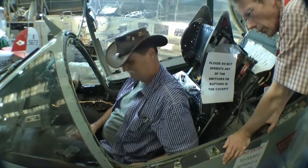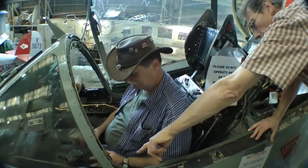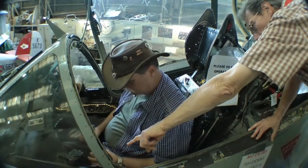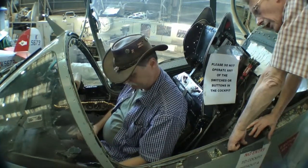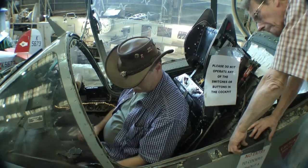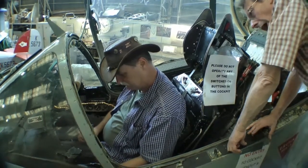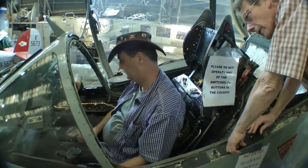LP, that's low pressure fuel cock. Then just in front of the throttle, that one with the round head on it, yes, that controls the angle of the exhausts. So that's the one you operate when you want to go into vertical takeoff and landing mode. Oh yeah. And apart from that, the cockpit is very similar to any other jet fighter of the period.